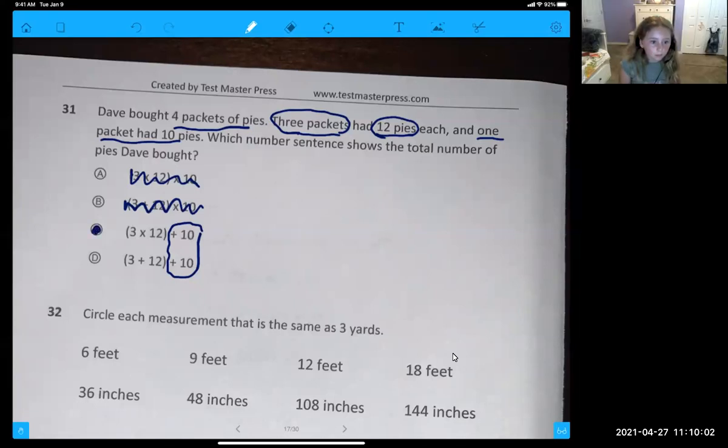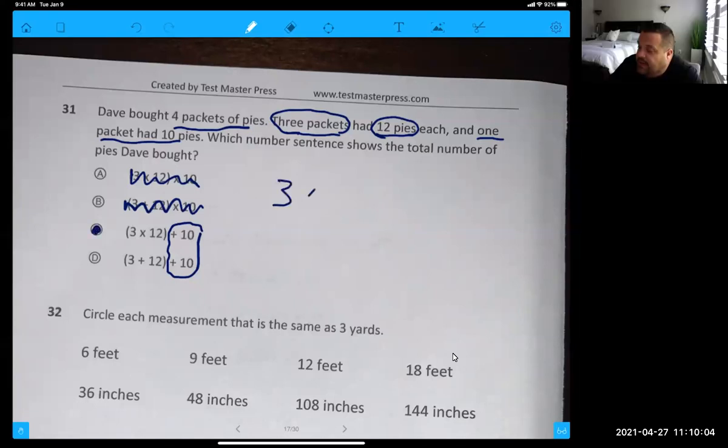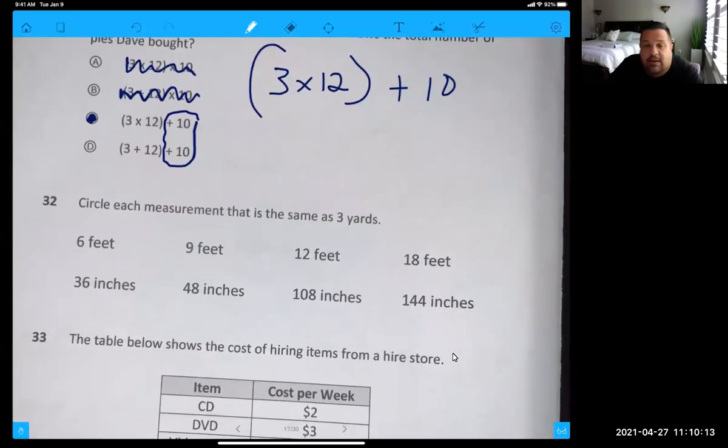So I hope everybody sees that they want you to take the 3 packets times 12 to find out how many pies and then add in the 10. Got it? All right. Number 32, pause it and figure it out.